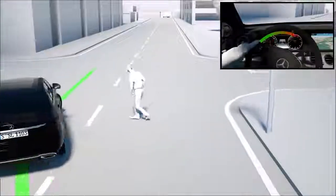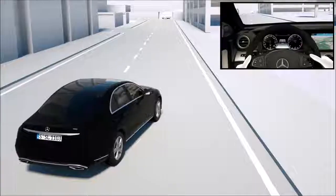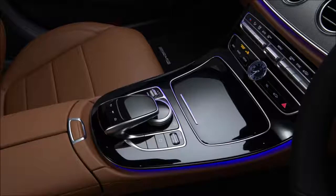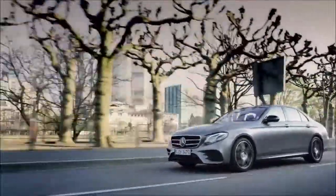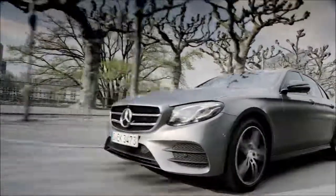This function not only detects stationary or crossing pedestrians, it also helps support possible evasive maneuvers initiated by the driver with additional steering assistance. And not only with the evasive maneuver, but also with straightening your E-Class in the other lane. This function is only activated if you had already initiated the evasive maneuver yourself via a rapid steering maneuver.